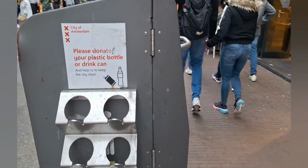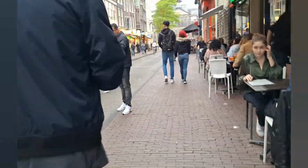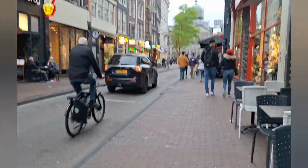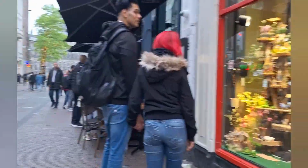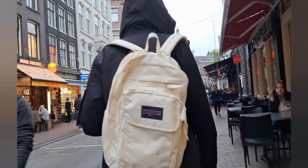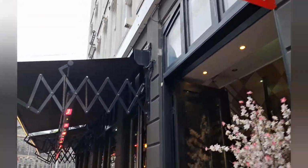It's interesting that the garbage bin has this rack outside for you to put your cans and bottles. They encourage you to donate your plastic bottles or drink cans. On the other hand, I see there are people collecting them for sale probably. So I think it's good. It's a win-win situation. You have cleaned up the city as well as you benefit those who need those cans for recycling purposes. Still Chinese restaurants here.